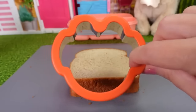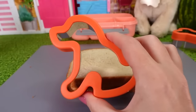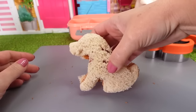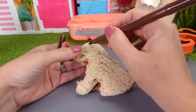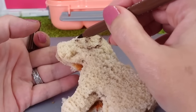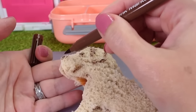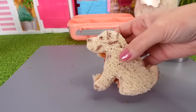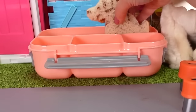We can use a giant paw to cut out the sandwich. A giant bone. Or a dog. Let's use the dog. That's a cute little doggy sandwich. Let's give him a face. I have edible ink markers, and I can give this little dog an ear that flaps down just like a beagle, a little eye. He already has kind of a mouth here. Let's do that. And a little nose. We can even put little toes on him. Let's see. Does this look like our beagle? A little bit. Yes, it does! We'll put it in the lunchbox.